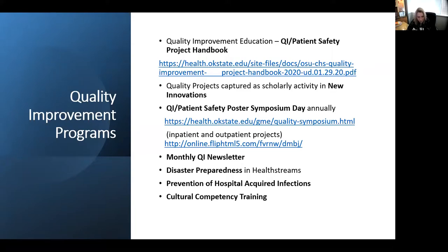The hospital puts out a monthly QI newsletter as well. We've had some interruption in those newsletters over the course of the pandemic, but my understanding is that they will be restarted on a regular basis. And of course, disaster preparedness is in health streams. We have cultural competency training as well in health streams.